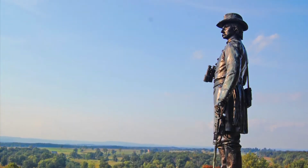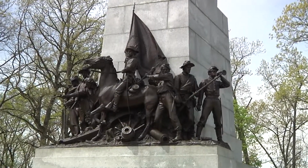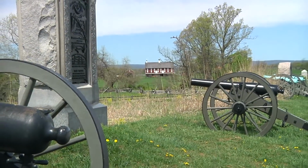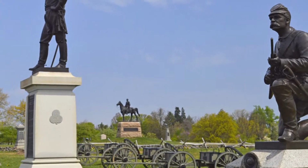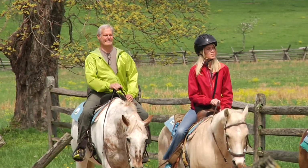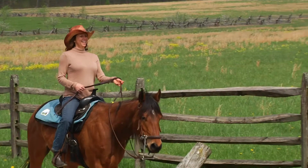Gettysburg, there's something about this place. You don't have to have been a multi-generational American to understand how this place is so special to our own nation's history, but really to world history. And so whether it's folks from Europe or even Asia, they come, and many of them want to come and spend time at Gettysburg. So I'd like to think that we're certainly the most popular, but I definitely know we're the most well known.